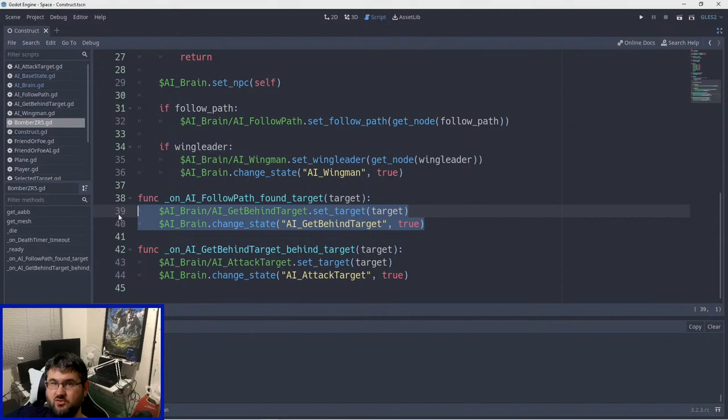because again, once we start reusing these states for other NPCs, which, you know, once we have multiple enemy craft, it makes sense. Now you need to know that you need to create all these signals and implement all these signals, even though the AI should be smart enough that if the other state is there, then it can use it. So obviously one option would be to obtain the state from the brain, which is, you know, a fancy way of just getting get node and moving it into the file in that way.